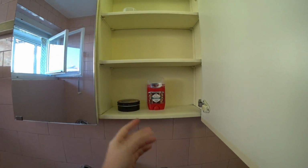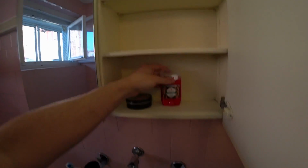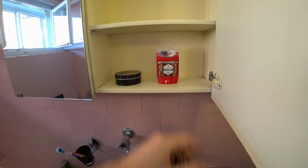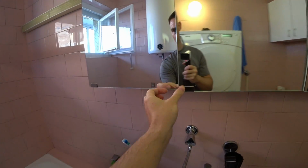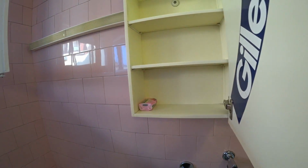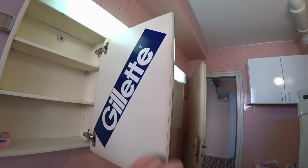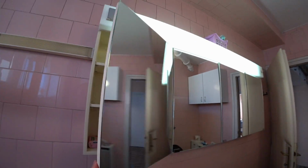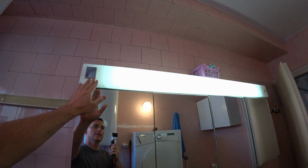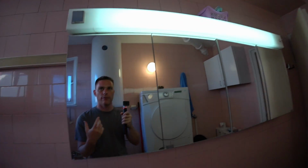And then I have just hair gel and shaving cream and deodorant. Old Spice, not my favorite brand, but that's what the store had. And then I just have extra soap, and I bought pink soap to match the bathroom. Oh look, someone's a Gillette fan. It's not me. Gillette is a dead brand to me, in my opinion. And then it has a light that I find, it's a fluorescent light, but I find it very good for shaving.